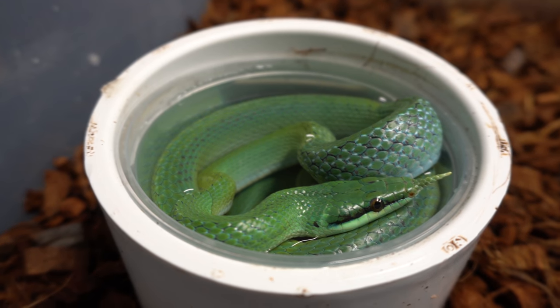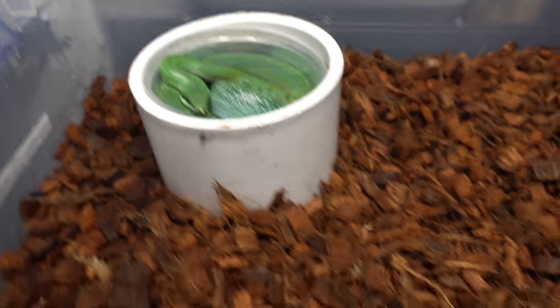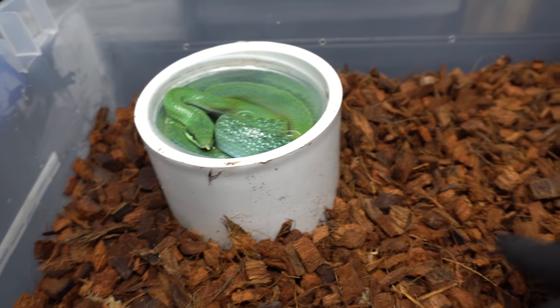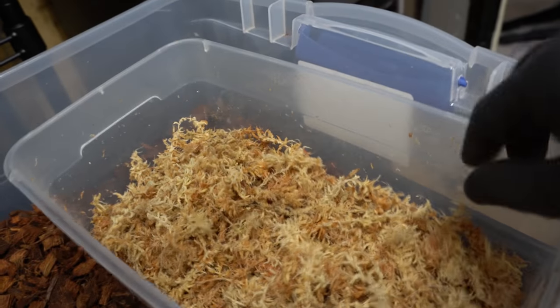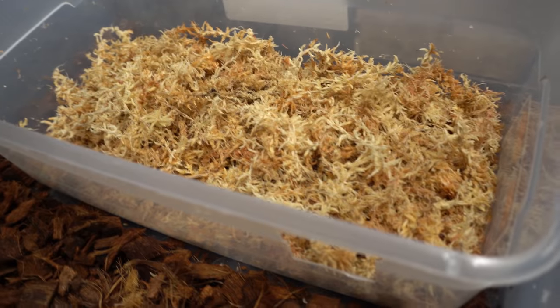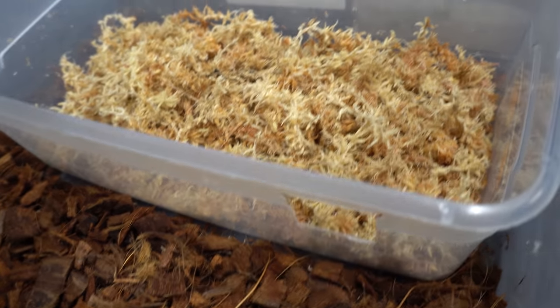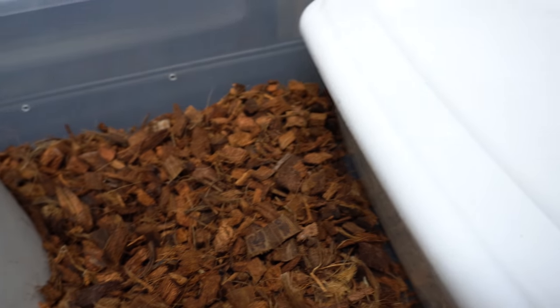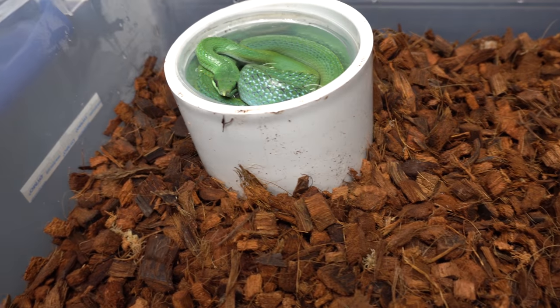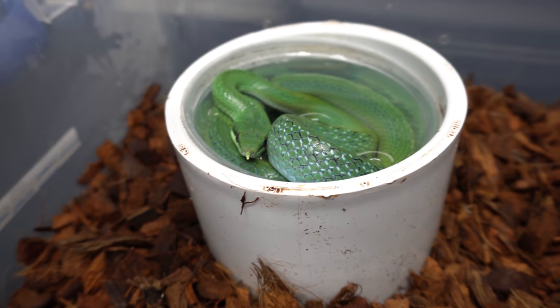Female rhino rat snake. This is the setup we have in. They love to soak. We have some cocoa chips, and then we have a little lay box that we made with some moist sphagnum moss, a little hole to get in, and that's where she'll lay her eggs. So hopefully we'll have another awesome group of rhino rat snakes this year.